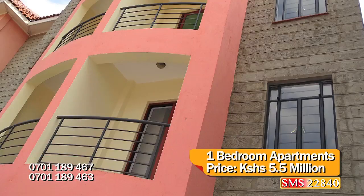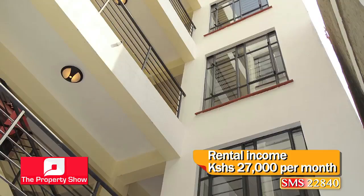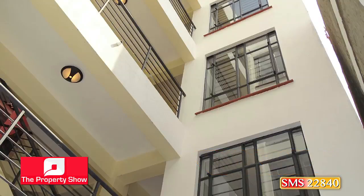One other unique aspect is that we are selling an apartment with a tenant, because all our apartments are 100% occupied. So we sell you an apartment, you don't need to look for a tenant. You already have a tenant. And we're not only selling houses, we're selling a lifestyle.